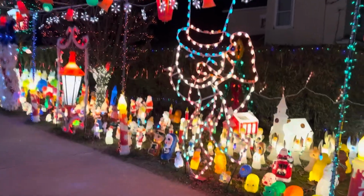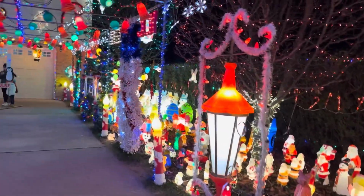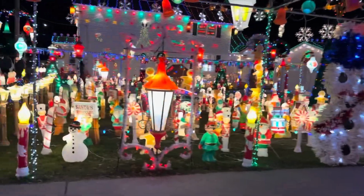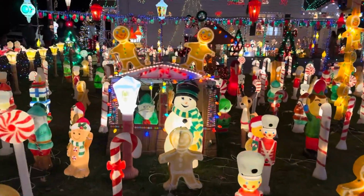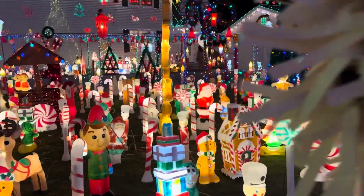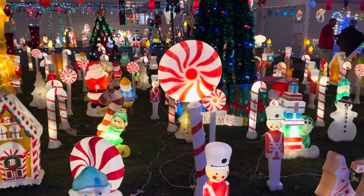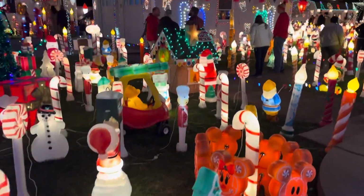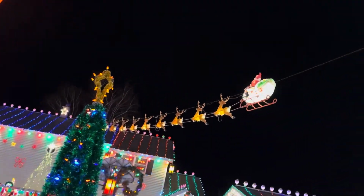Check this out. There's just so much to take in. Wow, look at this, this is just, wow. Everywhere you look, there's lights after lights after lights. It's just beautiful. Holy. Look at all this. There's a cozy coupe car and a Christmas tree in the middle. Santa flying over top.